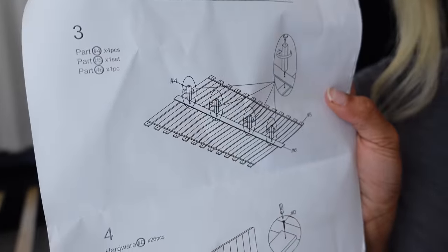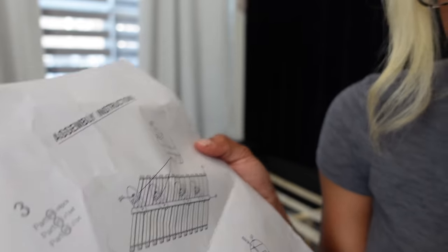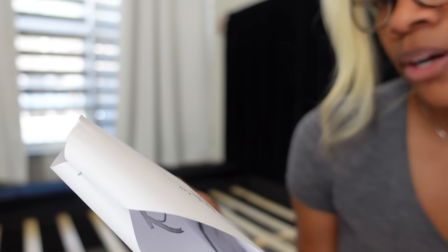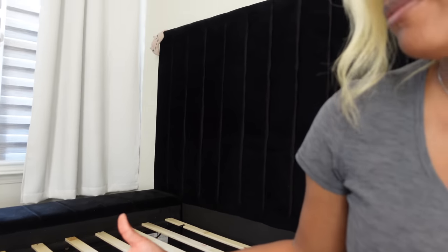I can unscrew 26 screws like that. That's easy. I can unscrew stuff. I can do a lot of stuff actually. And then the third step is those little 4 pieces in the middle. You just take those off, and it looked like you just twist those in. Since they already basically put the whole thing together, like parts 4, 5, and 6 right there, all I have to do is screw that off if I really wanted to.